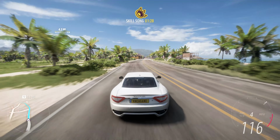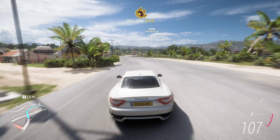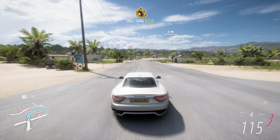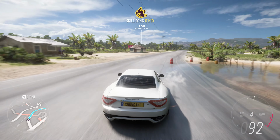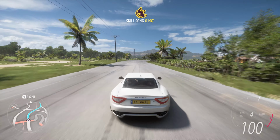The GRAN TURISMO S offers a 2+2 seating configuration, meaning it has a pair of rear seats suitable for occasional use or for carrying smaller passengers. This adds to its practicality and versatility as a grand tour. The GRAN TURISMO S is produced in limited numbers, contributing to its exclusivity and desirability among collectors and Maserati enthusiasts.